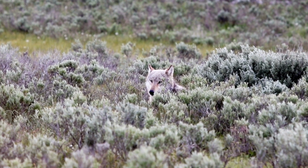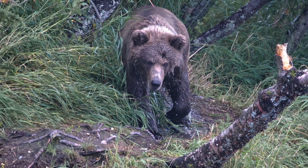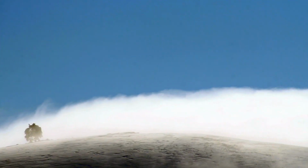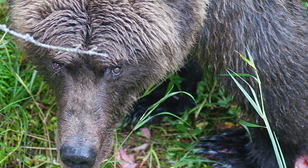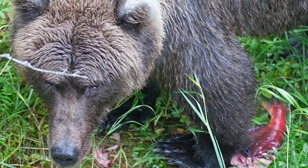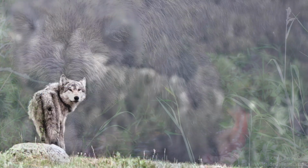And the way to do that is you need to get that conversation going through the lens with the actual animal or with the environment. So if the wind's blowing, you have to show the trees bending. If you have an animal, it really is good to have an interaction where they're actually looking right through the lens at you. And that creates an emotional response, and that's the response I'm always looking for.